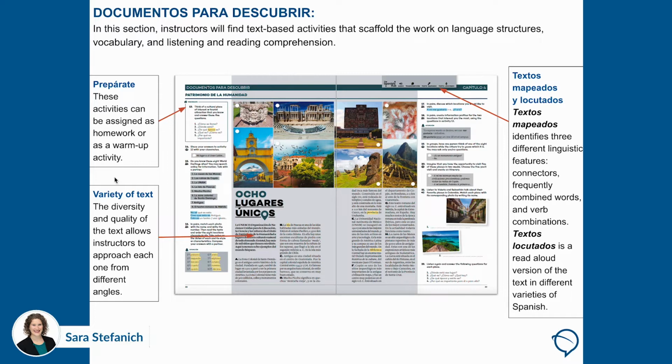Then we also have activities for students to do after they read the text, and some of these activities are designed to be done individually. And then as you can see here in activity 16, other activities are designed to be done in pairs or in small groups to kind of inspire conversation about what they have just read.